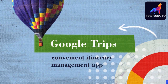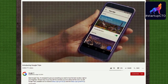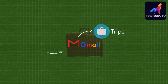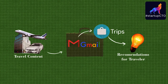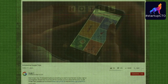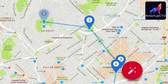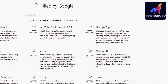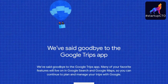In 2016, the company launched Google Trips, the app to organize your travel plans. If you use Gmail, it detected incoming emails with travel-related content, flights, hotels, and car rental, supporting you with recommendations and reminders. Besides convenient data organization, Google Trips suggested activities and places to see at your destination. Even though Google Trips has recently ended up in the graveyard of products that Google killed, it was yet another shot at capturing the travel segment of their users.